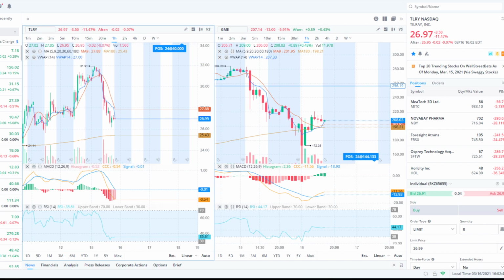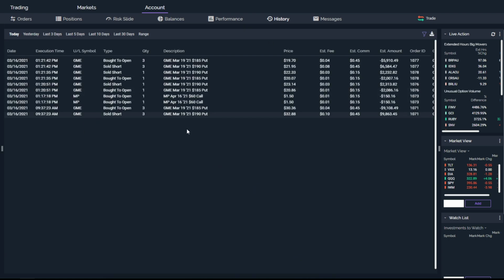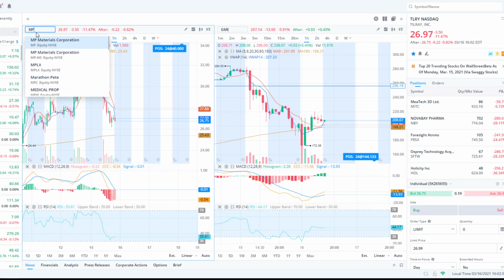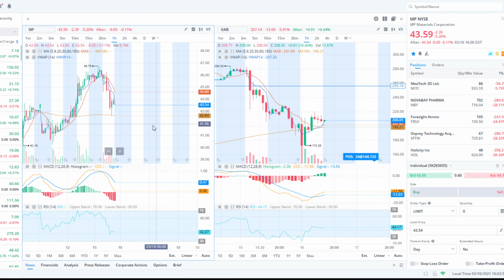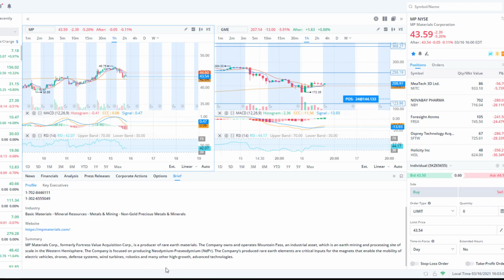On E-Trade, this is what we did. Oh yeah, I bought two calls for MP for earnings. If you don't know MP, we swing traded this before. It's actually a pretty red day, so I could have waited on my calls, but this is what MP is, formerly Fortress Value Acquisition, so it's a SPAC. Rare earth metals: it owns and operates Mountain Pass, an industrial asset, which is a rare earth mining and processing site of scale in the Western Hemisphere.